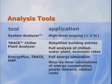Finally, EnergyPlus, Trace, and HAP can be used. These are full energy simulation tools that use detailed hour-by-hour calculations to calculate energy consumption, power demand, and related costs. These tools may be used when more precise calculations are necessary. For example, if LEED credit is being pursued, these hour-by-hour tools are required to calculate the reduction in energy costs.